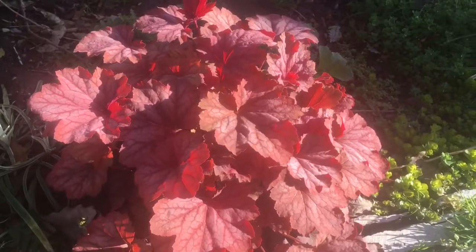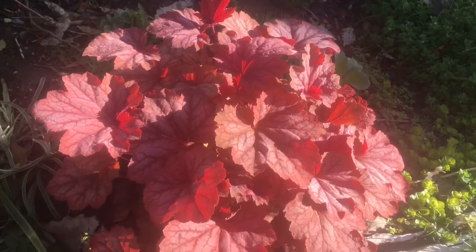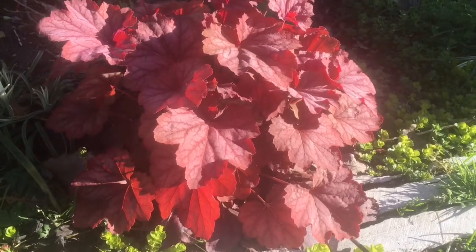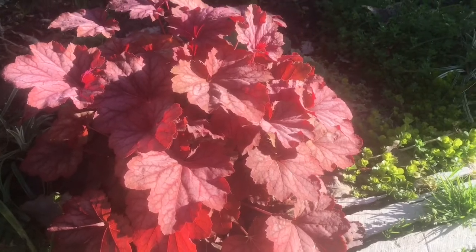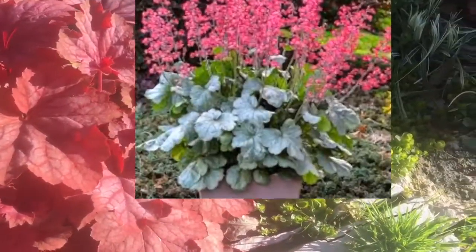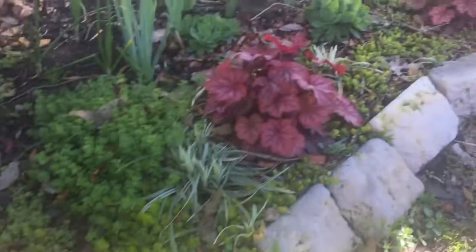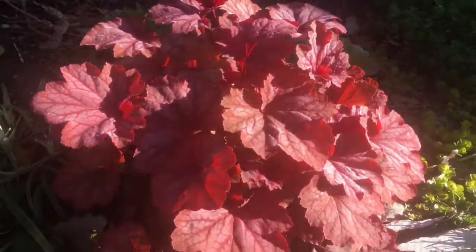So here we are with this Heuchera with its first spring flush of leaves, so brightly colored, and you can see it's a mounding habit. Right now it's about 15 inches tall, and it will send up a beautiful, airy, dainty bloom stalk. These are some of the first to emerge in my garden. They typically pop up after the daffodils have come up.